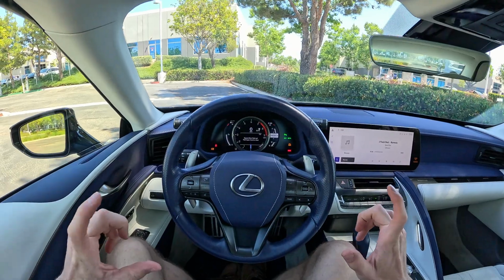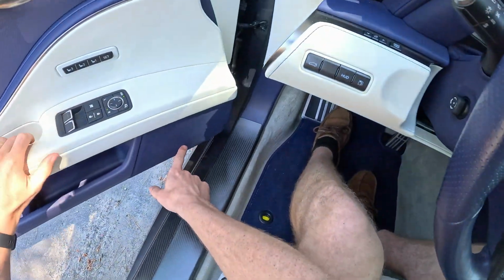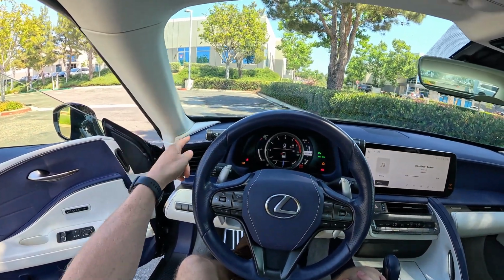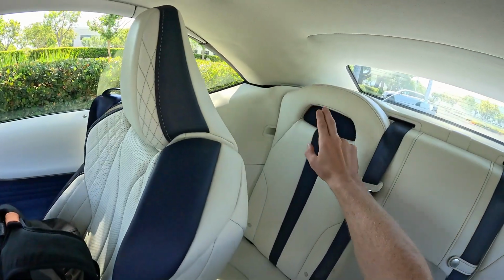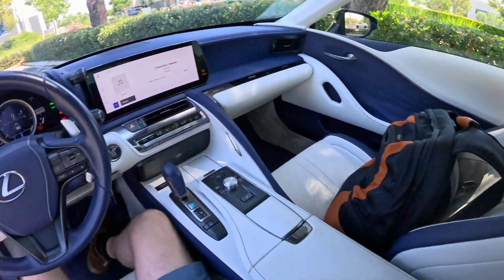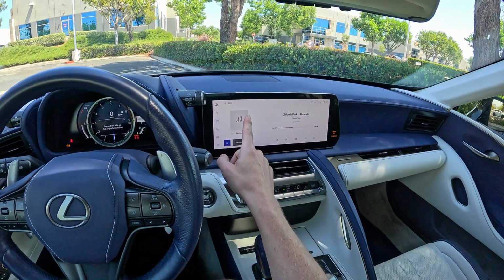Speaker locations. As I said, this is a 13 speaker system. Starting in the bottom left, you've got a door woofer there, 1, and then what they call unity speakers, so mid-range and tweeter combined up here, 2, 3, 4, 5, 6, 7, and then 8, the door woofer on the right side. In the back, 9, 10, 11, 12 unity speakers, and a big subwoofer right there in the middle, making 13. Let's do our 5.1 surround sound capability test.